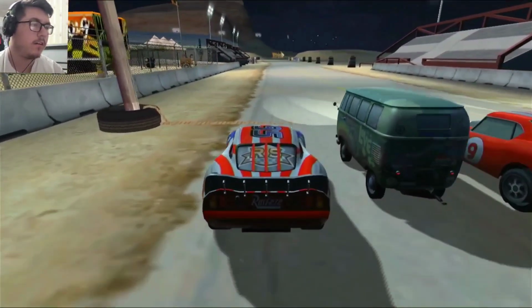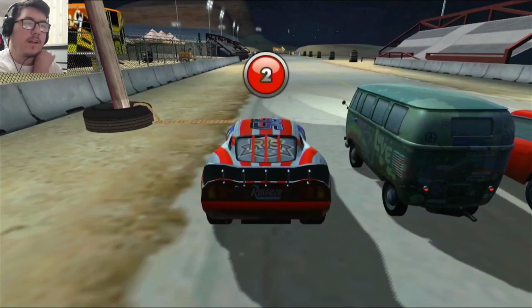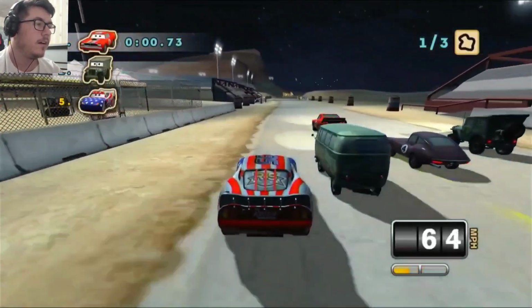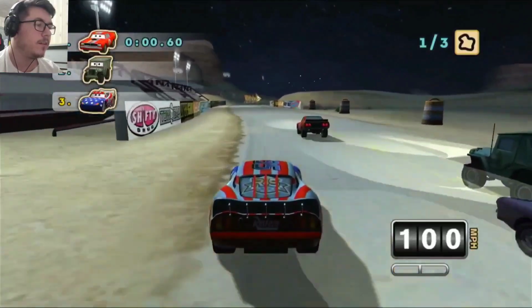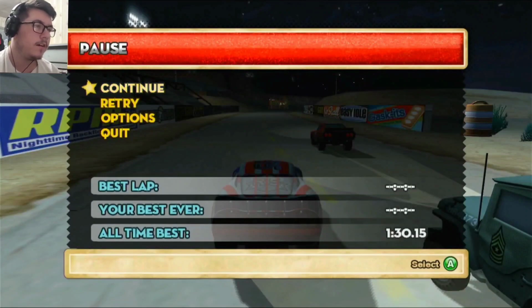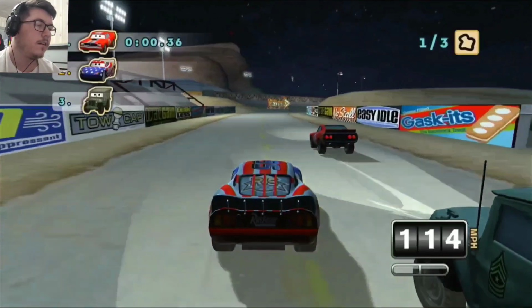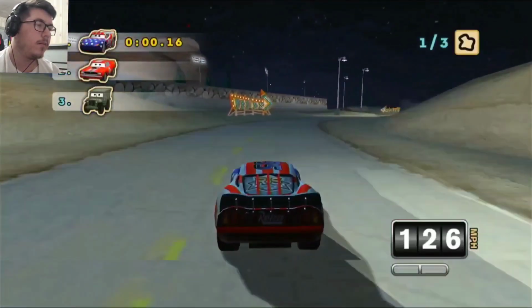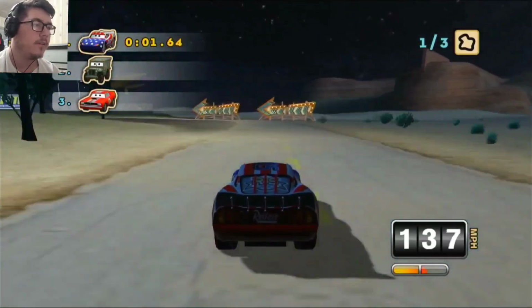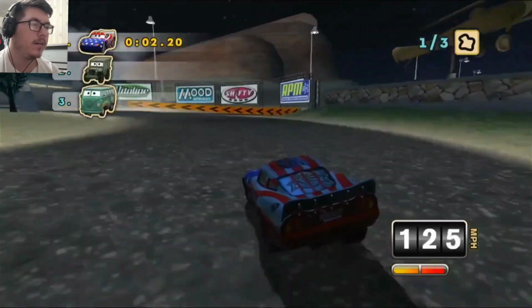I think these other cars that you see that we race against sometimes, like the non-Radiator Springs people. Oh, we're gonna have to mute this. Hold on. Instead of muting the video, I mean, you're gonna hear a tiny sliver, but it's better to do that.